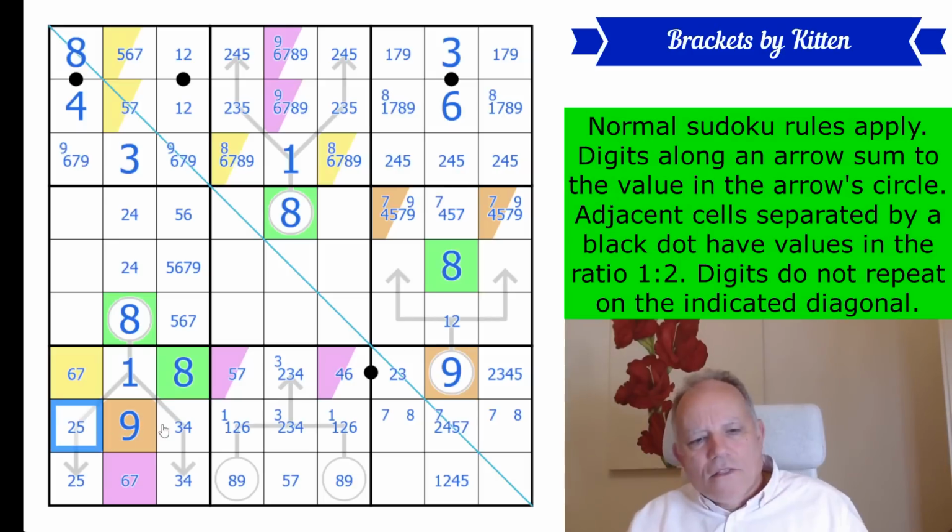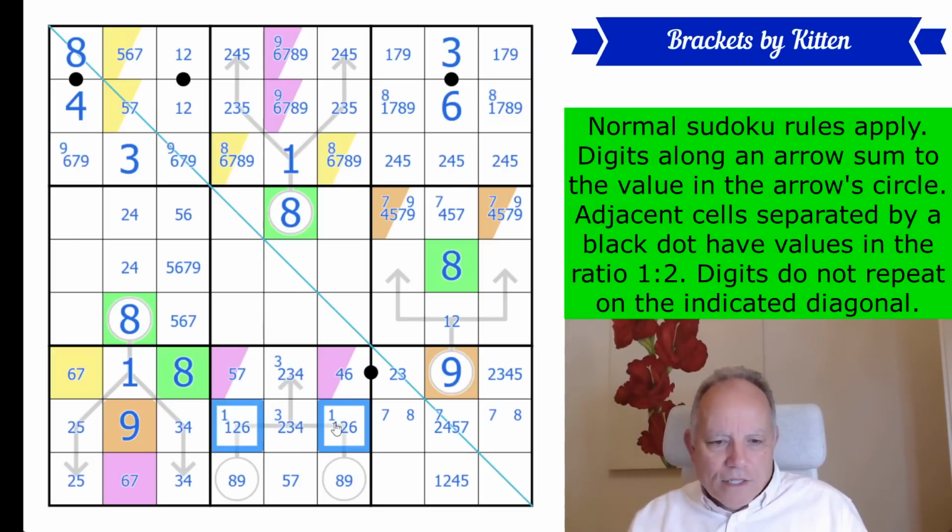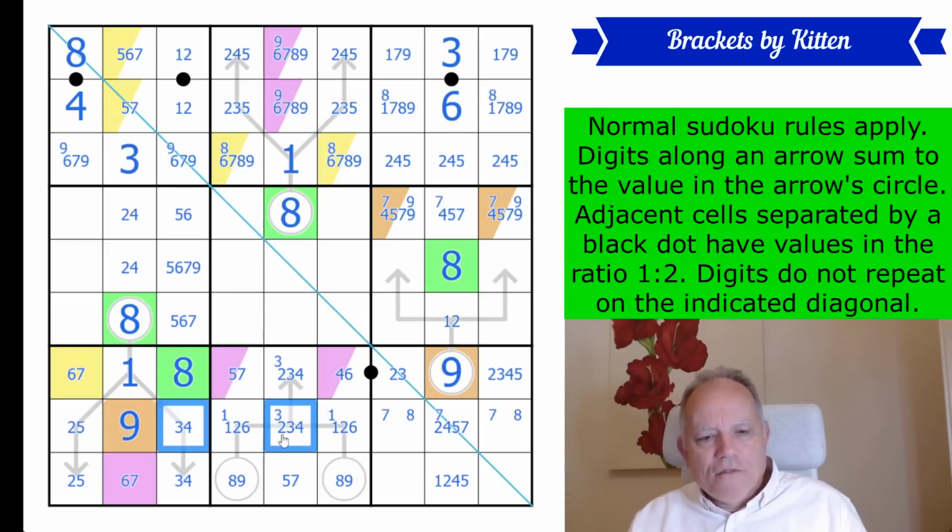Okay, I'm going to look at these cells again. Maybe all of the combinations of those take out 2 and 4 from here. So if this is 3, 4, that's a 1, 2 pair. So yeah, we would have a 1, 2 pair there and a 3, 4 pair here, and that couldn't be 2 or 4. That's one way of getting 2 and 4 out of there. The alternative, if this is a 2, 3 pair, that is a 1, 6.